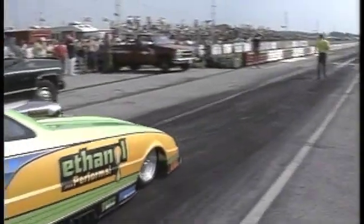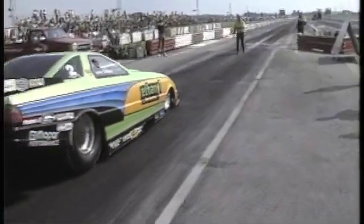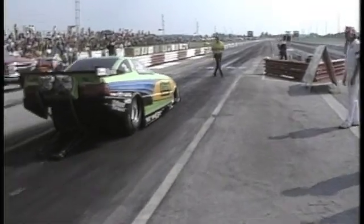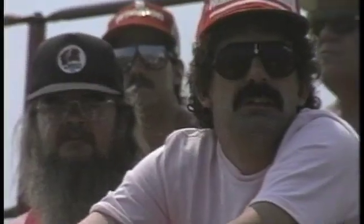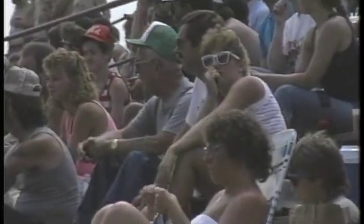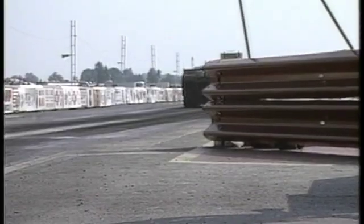Dodge Daytona, Mark Thomas. Joined the circuit over the last 3 or 4 years. Running consistently strong. Burnout here in the funny car division, serving a couple purposes. One, it heats the tires, but more importantly, with the current clutch technology in these cars, it also warms the clutch back up.